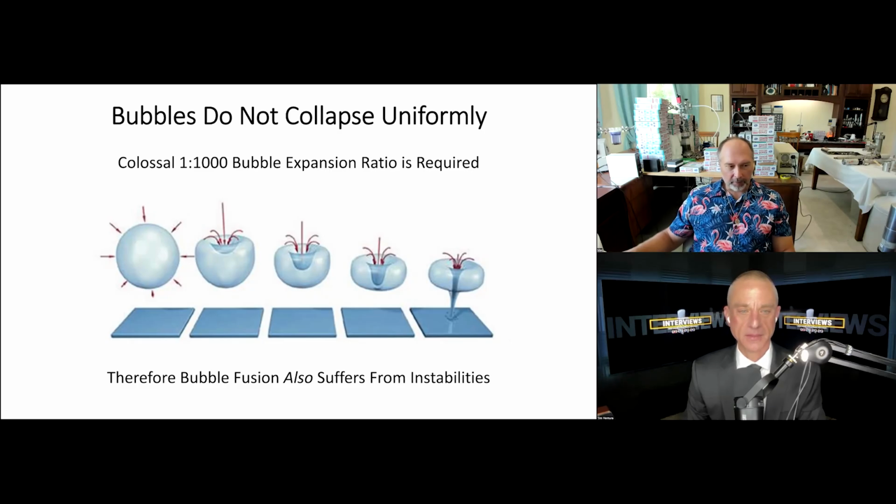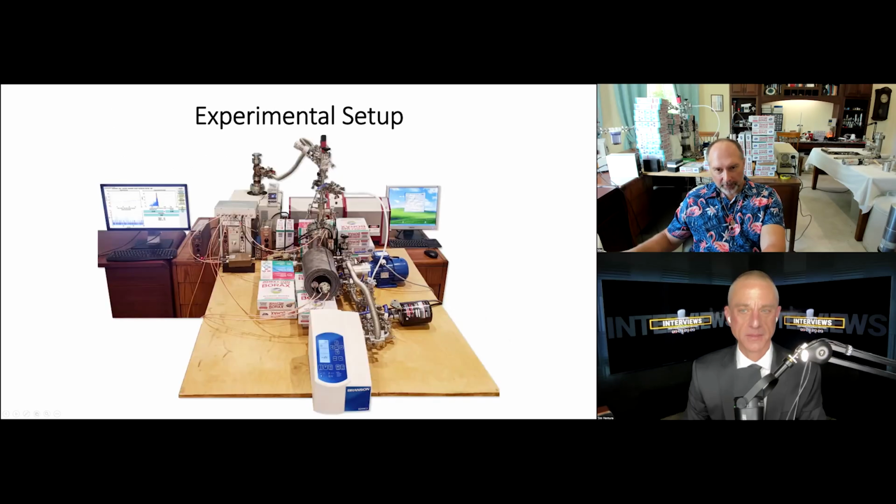So the National Ignition Facility project is plagued by instabilities, and unfortunately, bubble fusion is also. And on this picture, you see that when the bubble is collapsing, it's typically forming a jet that penetrates the bubble and basically destroys the bubble. So this is a very well-known instability. So when I started this project, I knew that these instabilities would be a problem, but I decided to try anyhow. And this is the setup I've built.